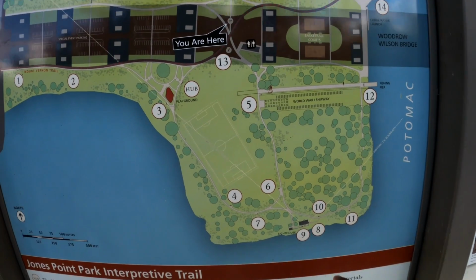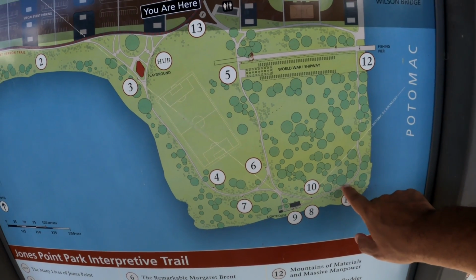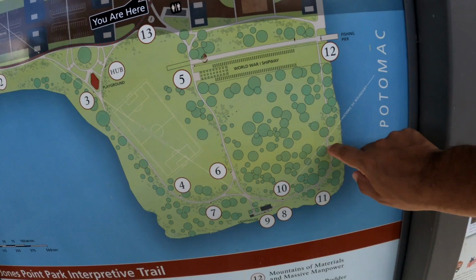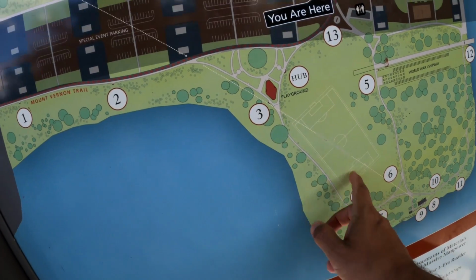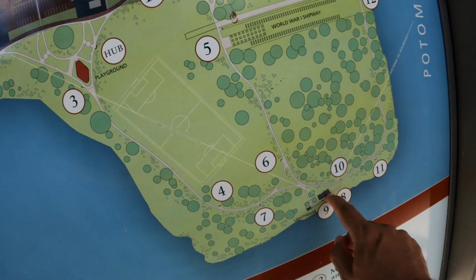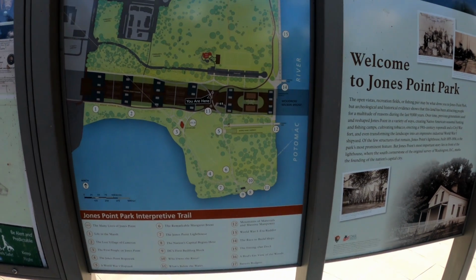So 6 is where the DC and Virginia one was. Roughly around 11 was the Maryland and DC. And then here's the historic DC boundary, so that's where it cuts across. So I guess that's where the one marker was. Another marker right here. Oh, this must be the other boundary, so that's why 6 is there. So there's the boundary lines. And right here at the lighthouse is where all three come together. I wonder if there was a marker that I missed that had all three.